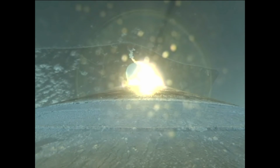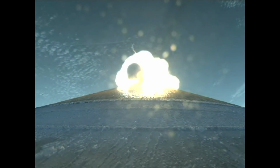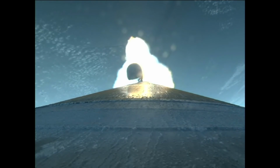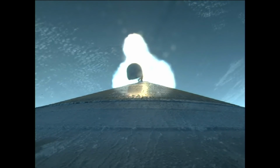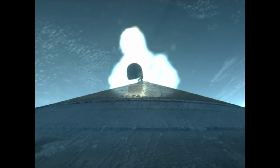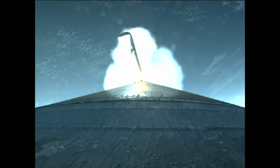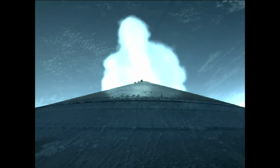RD-180 has throttled back up as planned. Mach 2. Now 70 seconds into flight, Atlas is 5.9 miles in altitude, 2,100 miles per hour. Atlas has passed Mach 3. Standing by for SRB burnout. We have burnout on all 3 SRBs. Standing by for jettison. The RD-180 is now throttling down slightly, and we have jettison on all 3 SRBs.